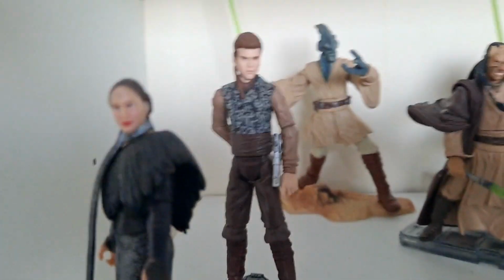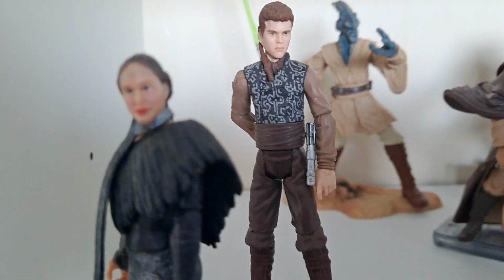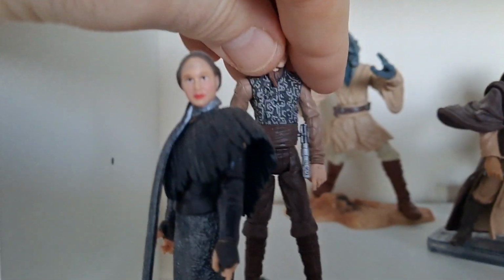Moving on. Let's have our lovebirds. Take the poncho off this figure and it's incredible. Really good. It's a nice figure, that. That's the second release of it. I think it might be slightly superior.